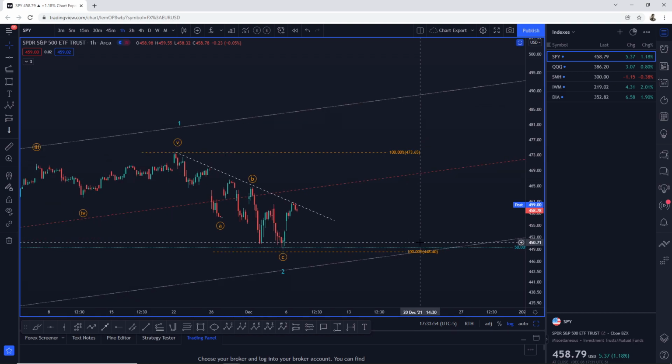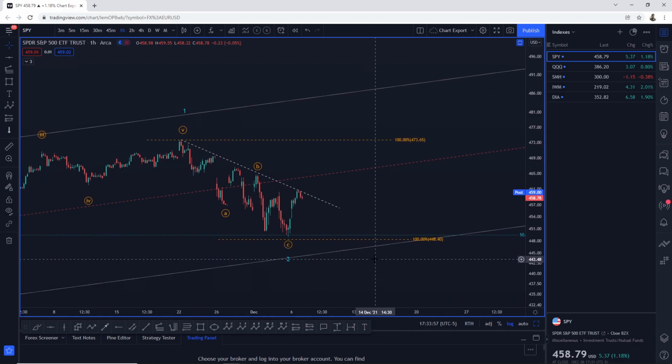Now if we don't, actually, before we dive into the if we don't, let me show you guys what the game plan is going to be. Now this looks like maybe the makings of an impulsive structure, right? We can probably call this the 1-2, the 1-2, and then the breakout into the 3.